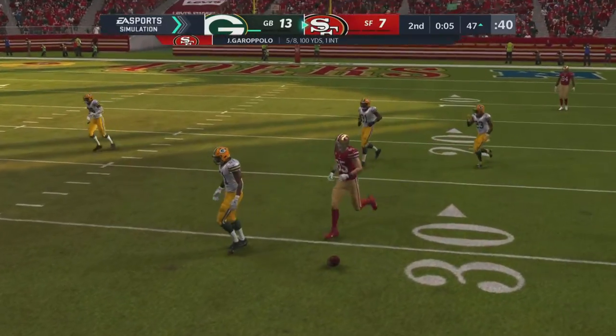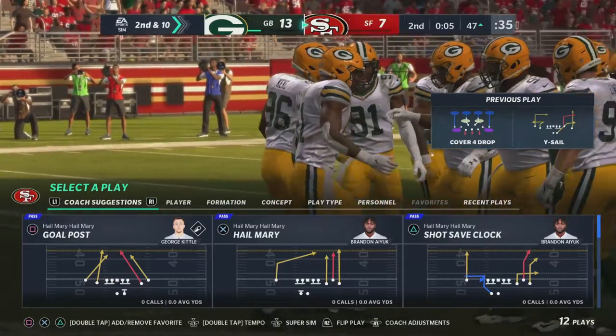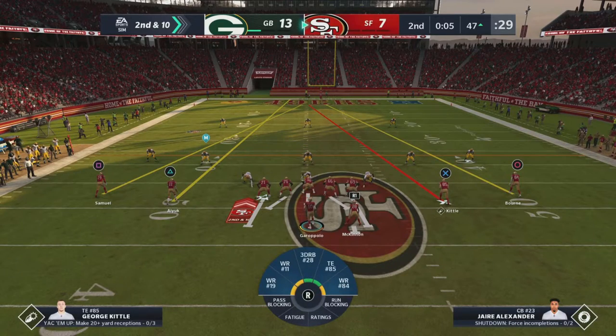Oh, incomplete. The rookie had it and lost it there. And it'll be second down. Incomplete. It's now second and 10. An incomplete pass on first down. That leads to a second and 10.